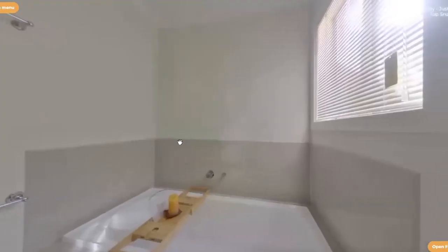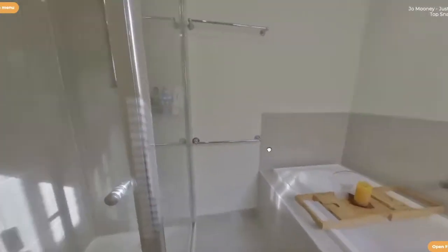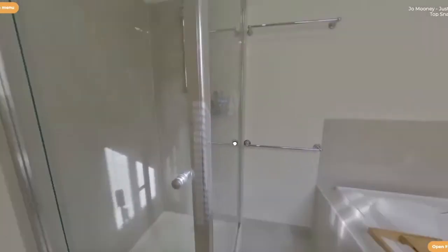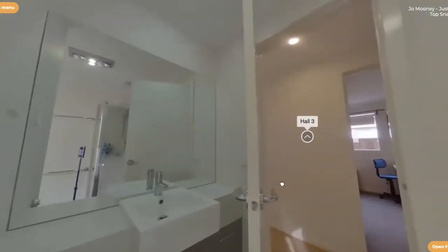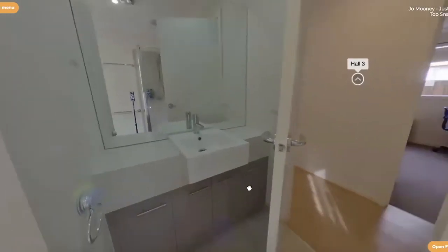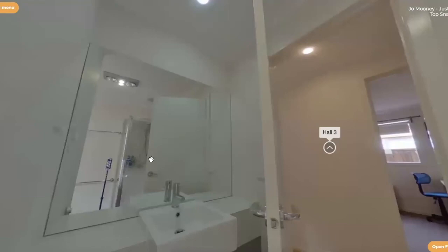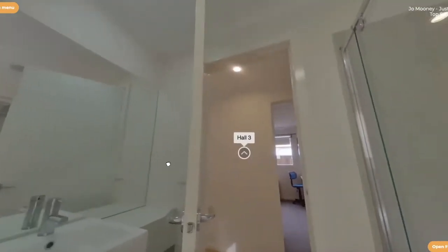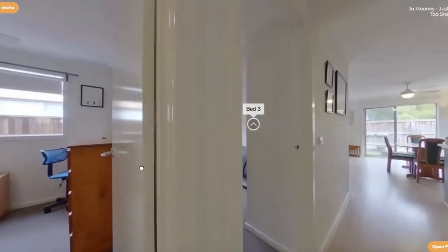Now, this is a great use of space. You do have a normal sized bath. You've got the shower, and then cleverly behind here, you've got your good sized mirror, vanity, and a great amount of storage under here as well. So because you've got the toilet separate, this is actually a very, very good sized and fully appointed bathroom.